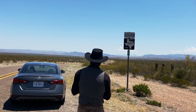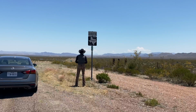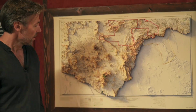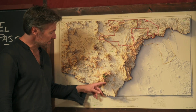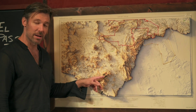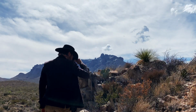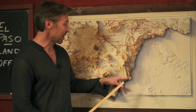You have to go for about two hours plus to get to the entrance to the park, which is either here or here. The key area that people visit is this mountain area that has very diverse topography, a lot of animal life, and it's one of the most spectacular places I've ever been, along with Rio Grande Village and a crossing into Mexico that we'll get back to shortly.